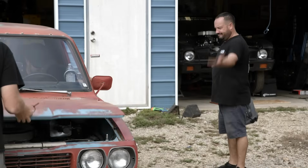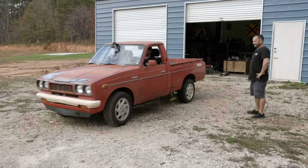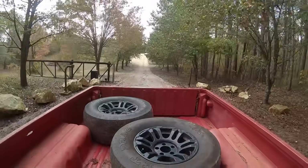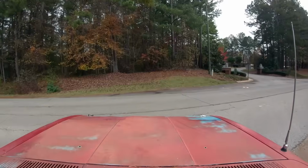Your truck don't sound too good. Runs fine. Okay, we're out of here. Florida bound. Oh, it's going forward. Reminds me of Maserati. I'm good with it. And we're off.